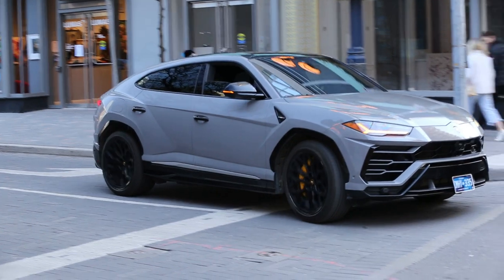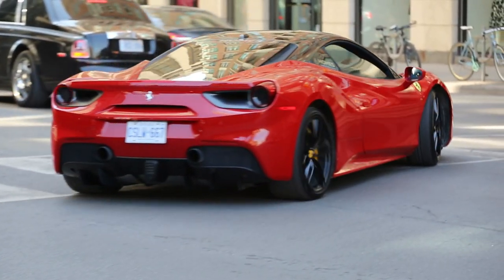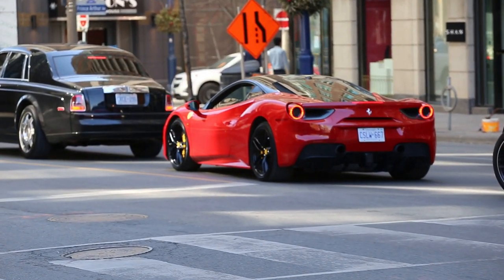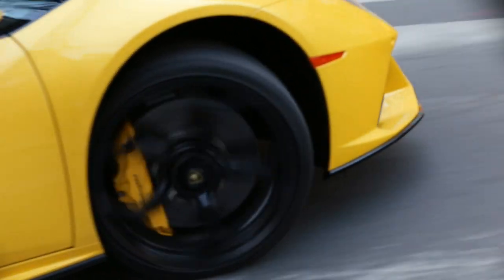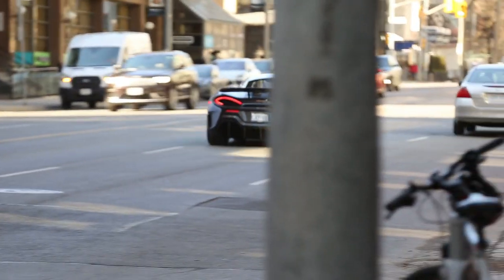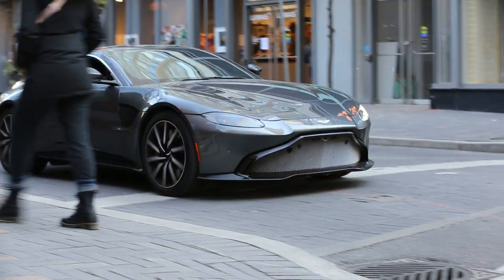Regio Telesto Urus. That is sick. Ooh. It's gorgeous. Sick.